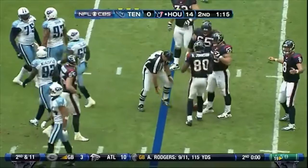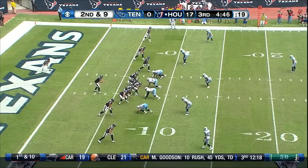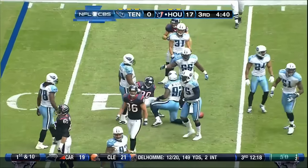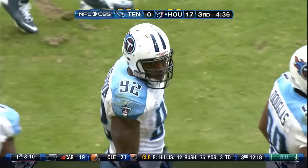And a short gain over the middle as Stephen Tulloch drilled Johnson. 3.5 yards on the pickup. Shotgun formation for Shaw. And complete for Andre Johnson. Will Witherspoon over there to make the play, but a lot of dinking and dunking for Johnson.